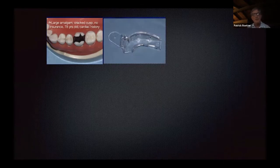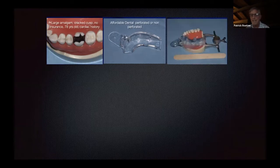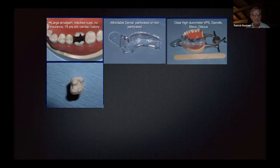Let's say this is this guy right here, got a big old amalgam, cracked cusp, no insurance, 78 years old, cardiac history. I take my clear tray. I buy these from Affordable Dental, great tray, very easy to heat. If you want to flex the flanges out more, very rigid once it cools. I take my clear silicone. You know, everybody's making a clear silicone now, so it doesn't make any difference which one you use.